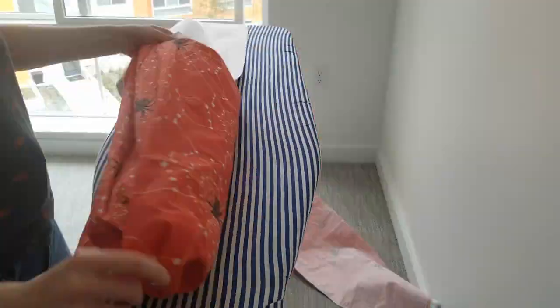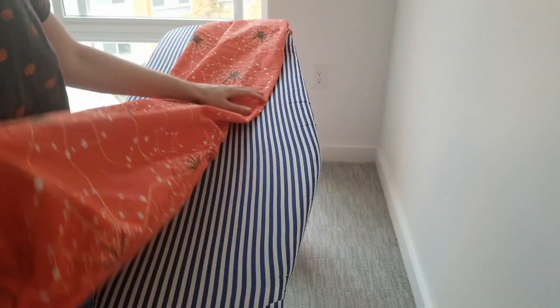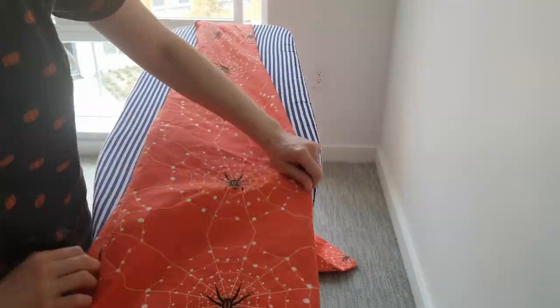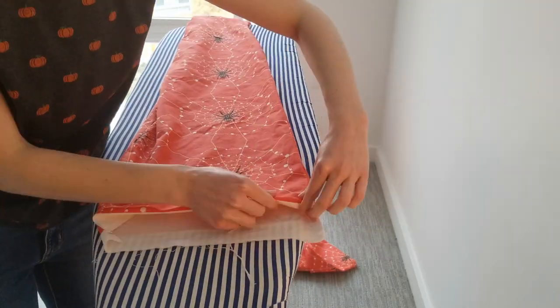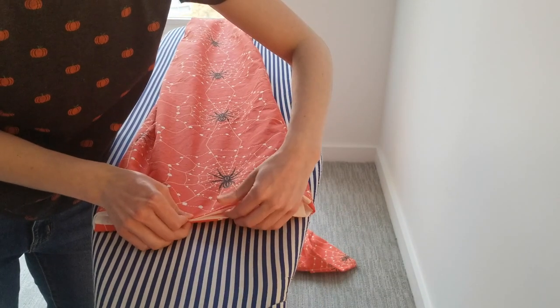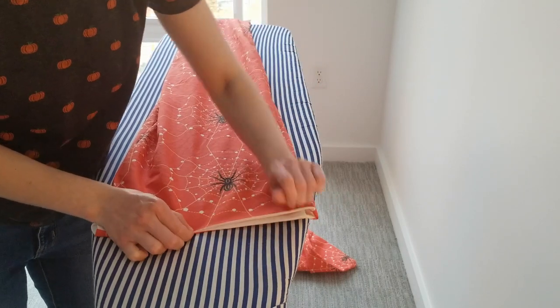Next, I folded the obi inside out. Once I got everything to lay flat and the way it needed to, I took the still open end on the other side of the obi and folded the ends into the inside, and then all I did was a simple fell stitch to close the seam.